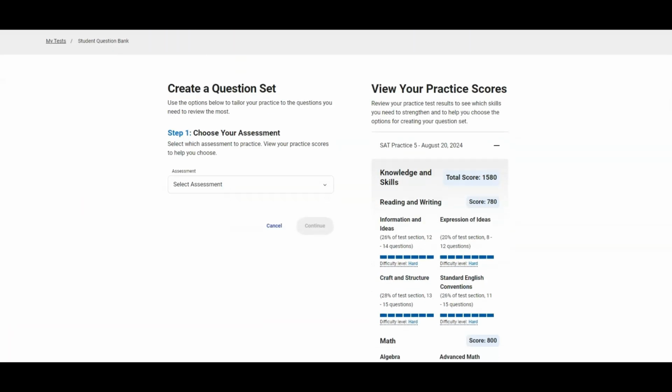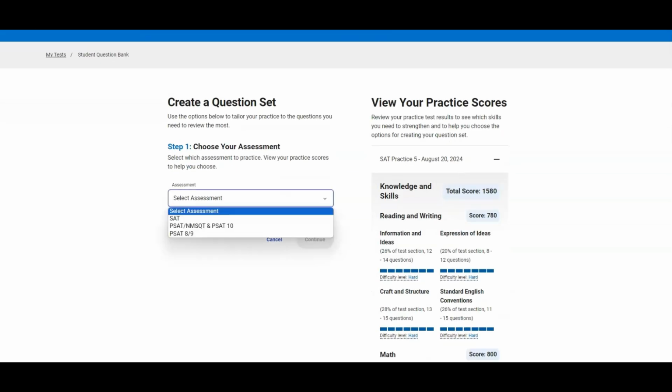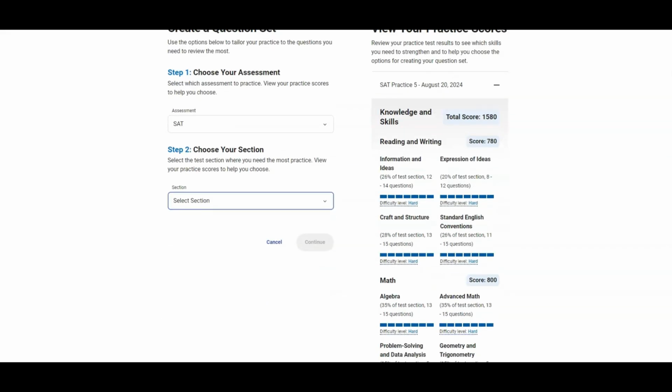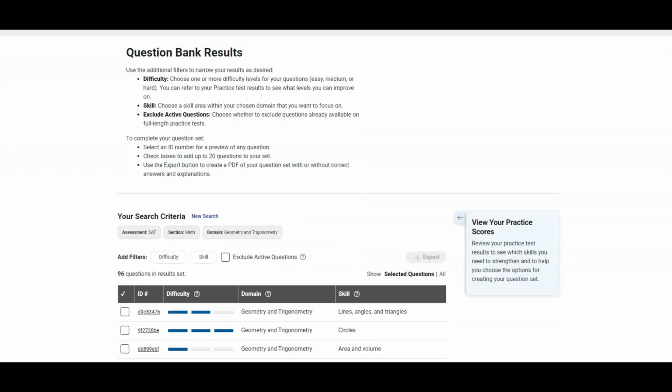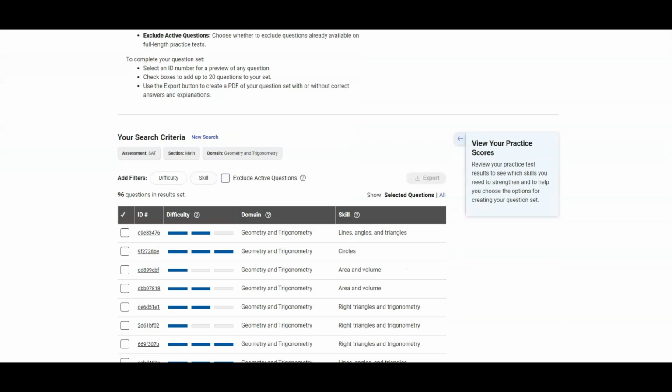And again, you can see those results here for any test you take. So let's say we click SAT, Math, and Geometry and Trigonometry. We're going to hit Continue. Now, if we want to click the button that says Exclude Active Questions, we're going to exclude anything that's on a practice test. So if you don't want to spoil your practice test, make sure to click this button.